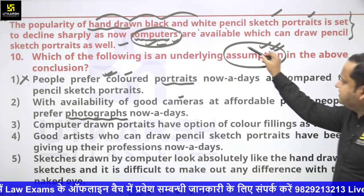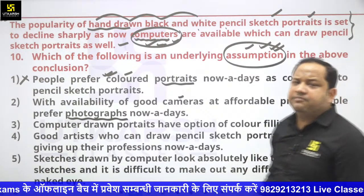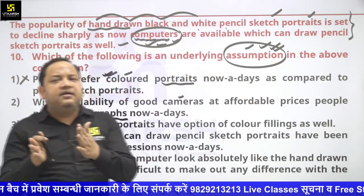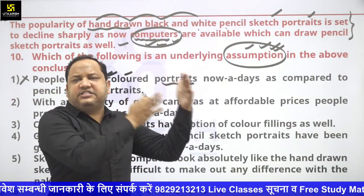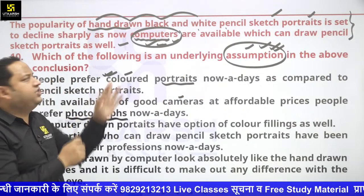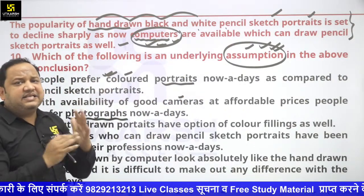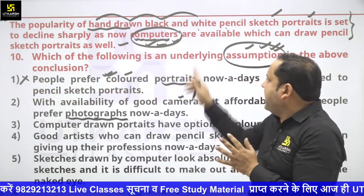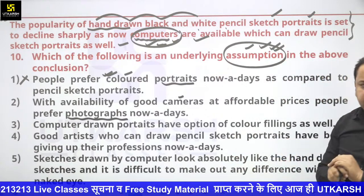So what is the assumption? See, assumption is something which is not directly stated in the statement or in the information given, but it is hidden information behind the given statement. Fine.